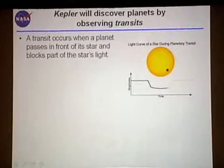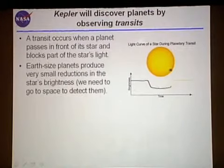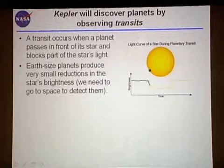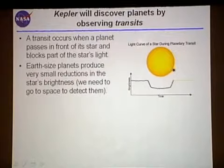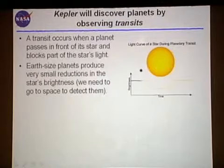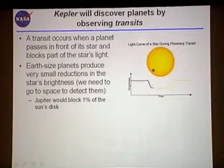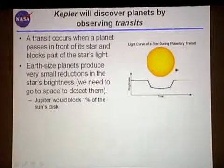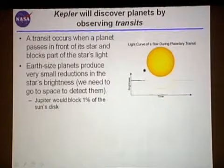So if we are measuring the brightness of the star, we can look for these very slight dimmings that occur when a planet passes in front. And in fact, for giant planets, this signature is quite sizable. If you were looking from outside our solar system back at the sun, and you were lined up in what we call the ecliptic plane, the plane of where the planets orbit, and you were to watch Jupiter pass across our sun, it would reduce the brightness of the star by about 1%. Now, 1% is a sizable signal. You could probably measure that from your backyard with an amateur telescope with a carefully built light measuring device on the back of the telescope.